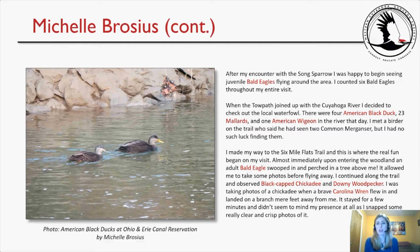Almost immediately upon entering the woodland, an adult bald eagle swooped in and perched in a tree above me. It allowed me to take some photos before flying away. I continued along the trail and observed black-capped chickadee and downy woodpecker. I was taking photos of a chickadee when a brave Carolina wren flew in and landed on a branch mere feet away from me. It stayed for a few minutes and didn't seem to mind my presence at all as I snapped some really clear and crisp photos of it.